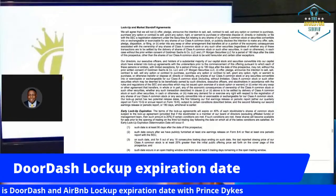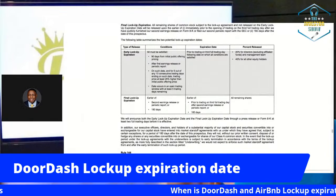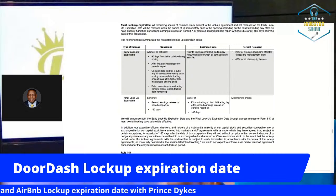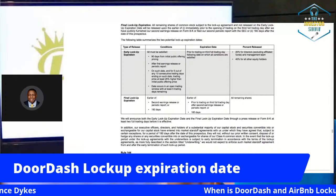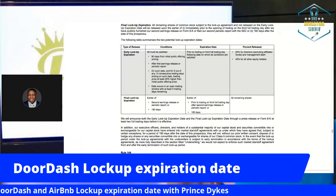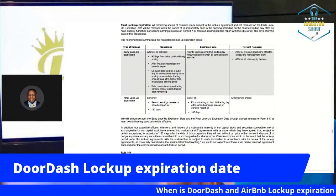So what DoorDash is doing, they're kind of breaking it down. When you look down here, it's going to tell you the early lockup period. They got 2 of them. One of them is going to be 90 days from the initial public offering. The initial public offering was December 11th, so 90 days from December 11th is going to be about March 11th. That's the early lockup period, which is 20% of the directors and 40% of all other equity holders. So 40% of the equity holders and 20% of directors are eligible. Their lockup expiration date is going to be about March 11th for DoorDash.